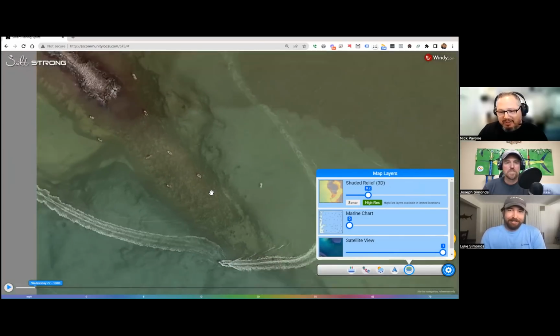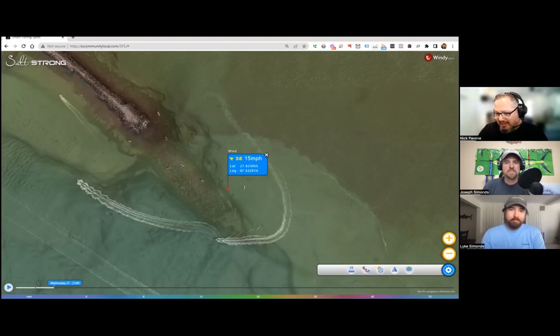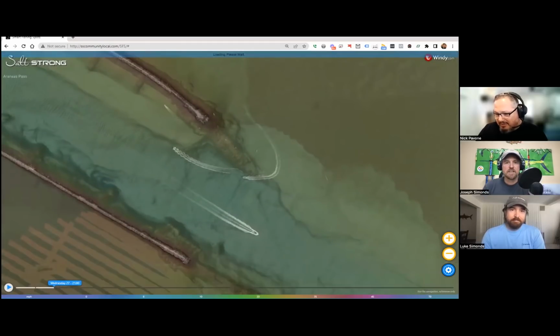But here's the cool thing: because we still have the weather tied in here, we can click on the spot and get a forecast for the wind direction. So I'm looking at this wind, it's coming southeast 15. Maybe this guy is in the right spot because his bait's probably drifting with the current. Let me check some other spots out here.